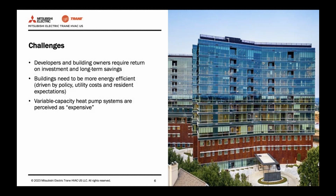These things you do up front will save you for decades in the future. Therefore, longer HVAC equipment life with lower energy use and maintenance is better on the total cost of ownership.